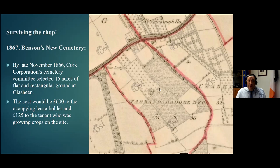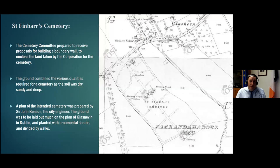The cost would be £600 for the occupying leaseholder to take over this land and £125 for the tenant who was growing crops on the site. It's 15 acres. He lays out two chapels, a registry building, and also a mortuary building at the end of it, and he bases the whole thing on Glasnevin Cemetery.